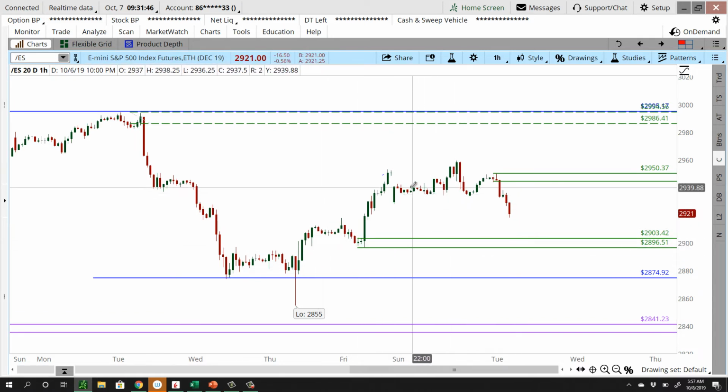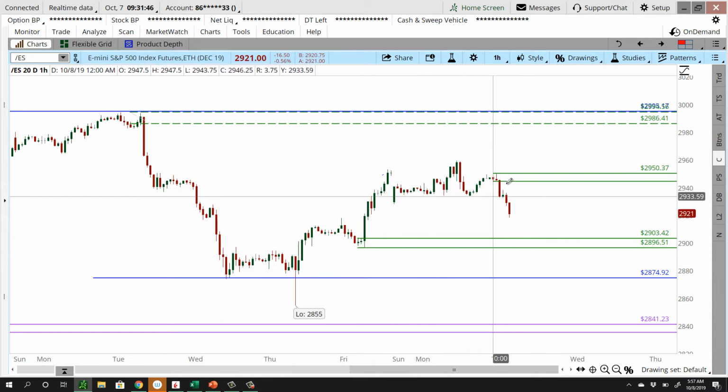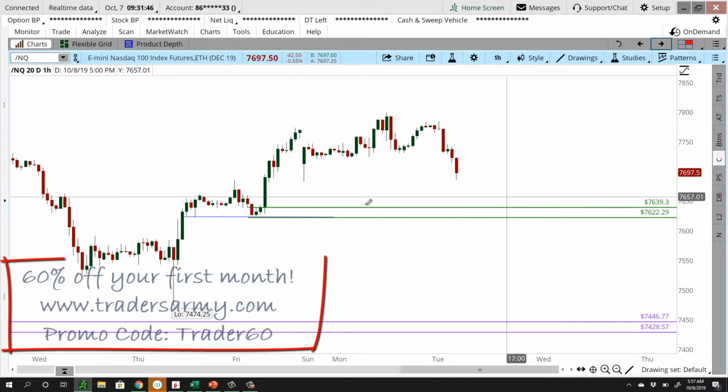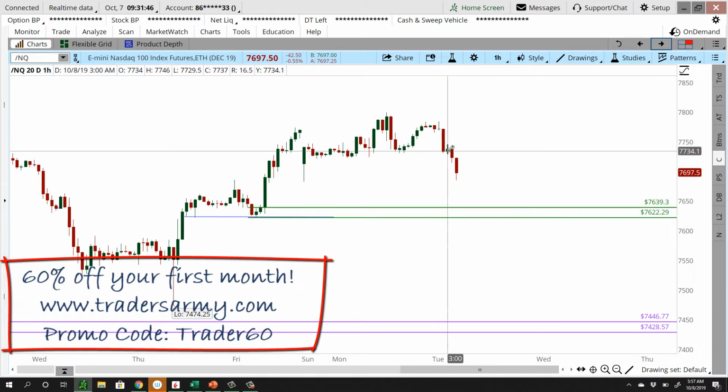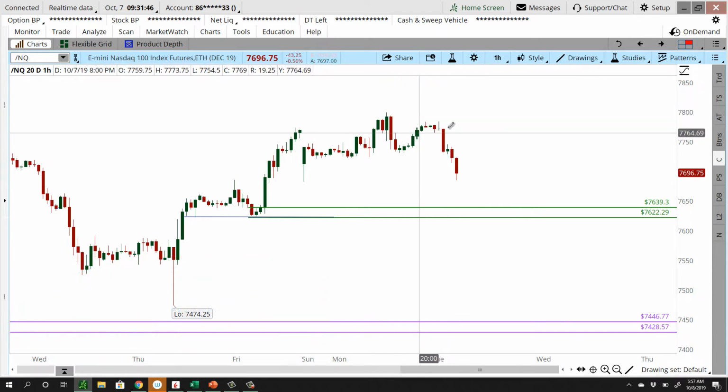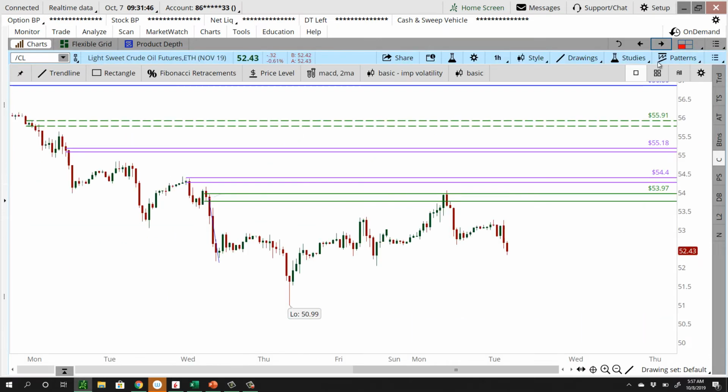So really, price didn't do a whole lot yesterday. It just stayed between our areas of demand and supply. Same thing in the Nasdaq. This was our Nasdaq levels. We may get another bite at the apple somewhere up in here. So keep an eye on that. Nasdaq and S&P look very similar this morning.